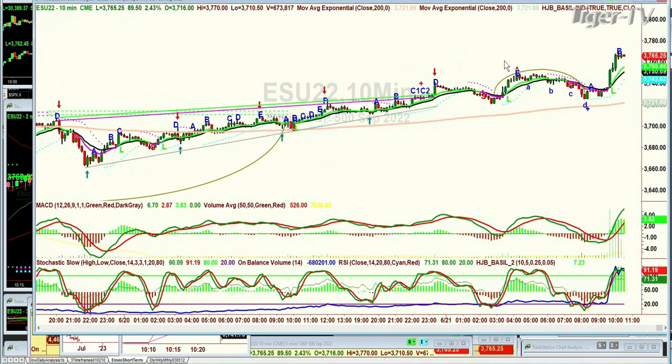Pulls back, makes an arch formation, all above the 200 period moving average, and now this big move to the upside. At this point, I'm calling it a B. I could give it an alternate count because it never took out the left side low. This could be an extension of this peak E. It could be an F, but everything about it with the stochastic at 90%. This is a 10-minute chart. MACD very strong, but getting a little toppy.